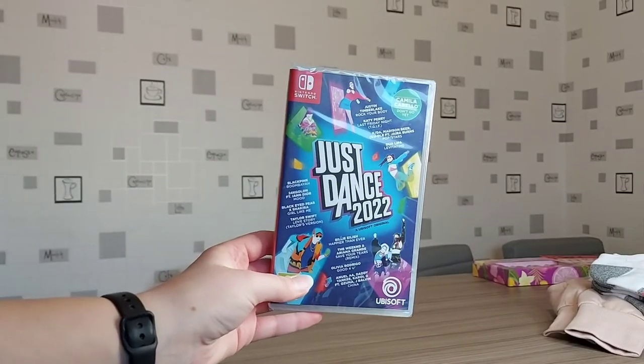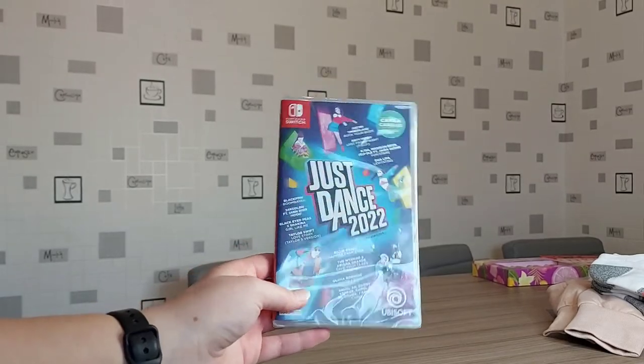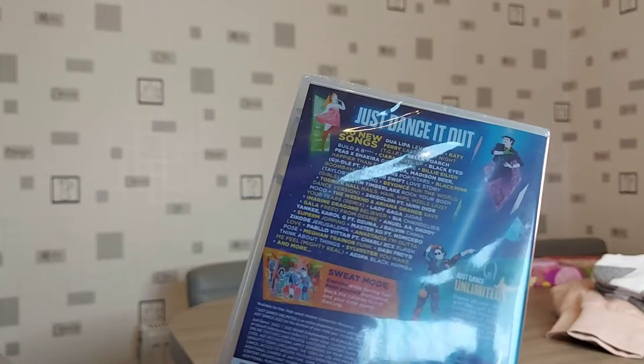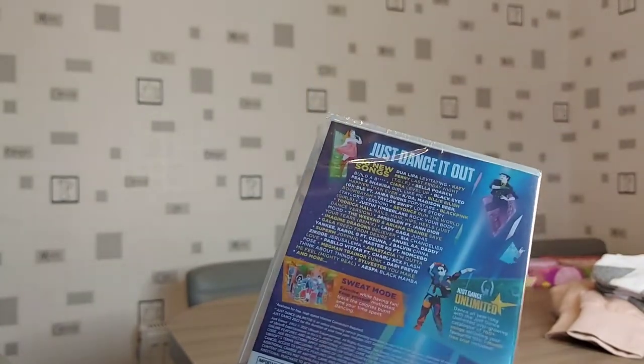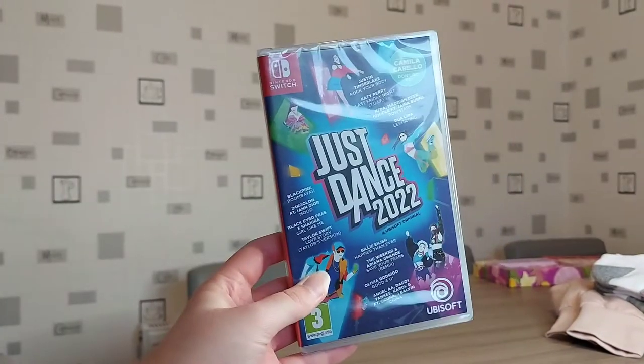And I also got Just Dance 2022, which I haven't tried yet, but it looks really cool. Here's all the songs. Can't really read it very well because I've still got the plastic on it because I haven't opened it yet. So it's kind of reflecting the light. But that's really cool. Excited to try this.